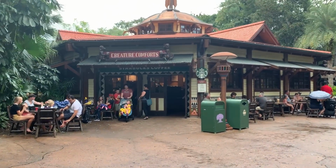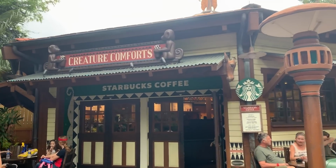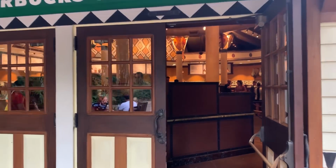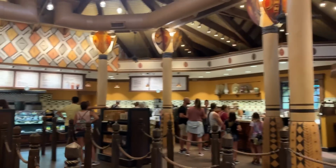I also haven't had coffee in a while, so I'm going to go get some coffee. If I have time and I think I can get another attraction in between coffee and the bird show, I may do that. The Starbucks location at Animal Kingdom is called Creature Comforts, and it's on the pathway from Discovery Island as you're headed towards Africa. I actually don't think I've ever been in here on a YouTube video, so if you've never seen it, here you go.